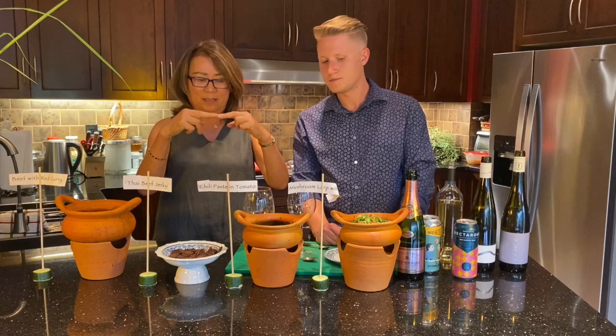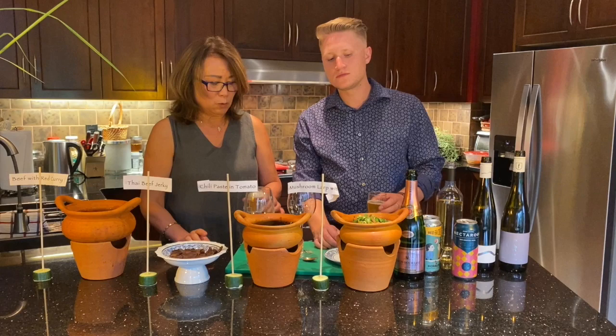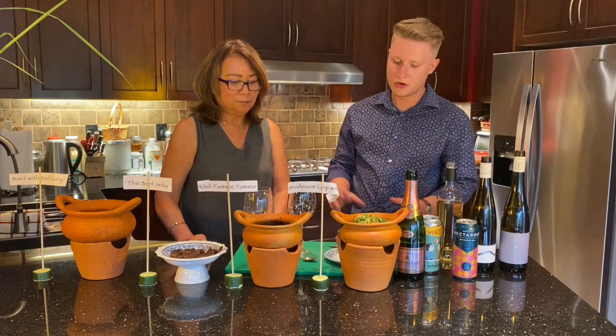So I think this would go really well with the larb. With the larb? You think so? Try it. I'm going to find out. I think it's going well with this one too. So this beer with the larb, one of the best pairings today, because the larb's so herbal with the mint. Matches perfectly with this beer. The beer can totally stand up.